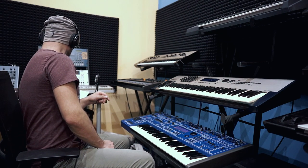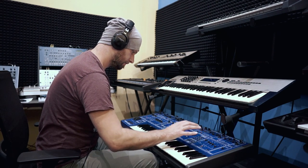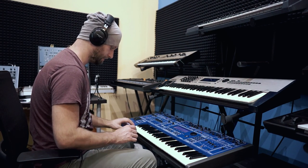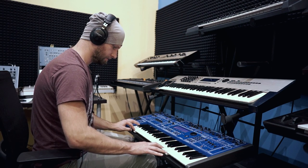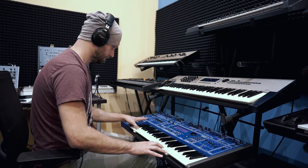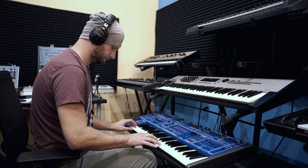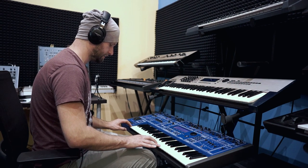The next patch will be 77, and it will show how long the envelope of the Oberheim OB-12 can be. Also, aftertouch is working. You can make great pads and strings with this synthesizer.